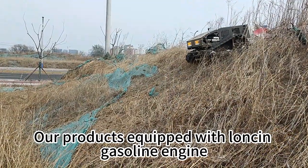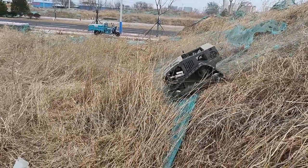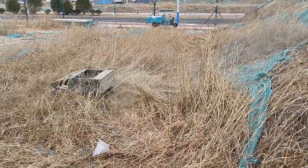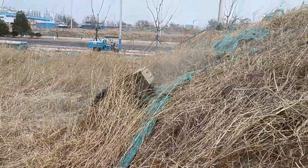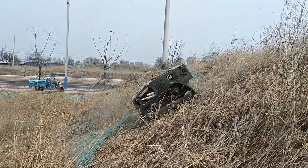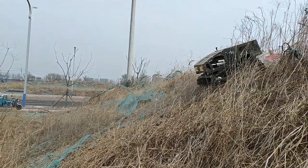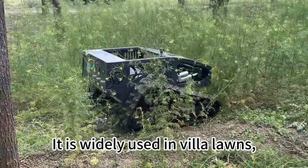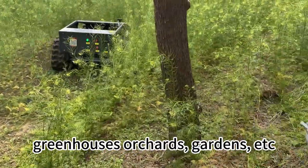Our products are equipped with Loncin gasoline engines. The working angle can be up to 50 degrees. It is widely used in villa lawns, football fields, mountain slopes, communities, greenhouses, orchards, gardens, etc.